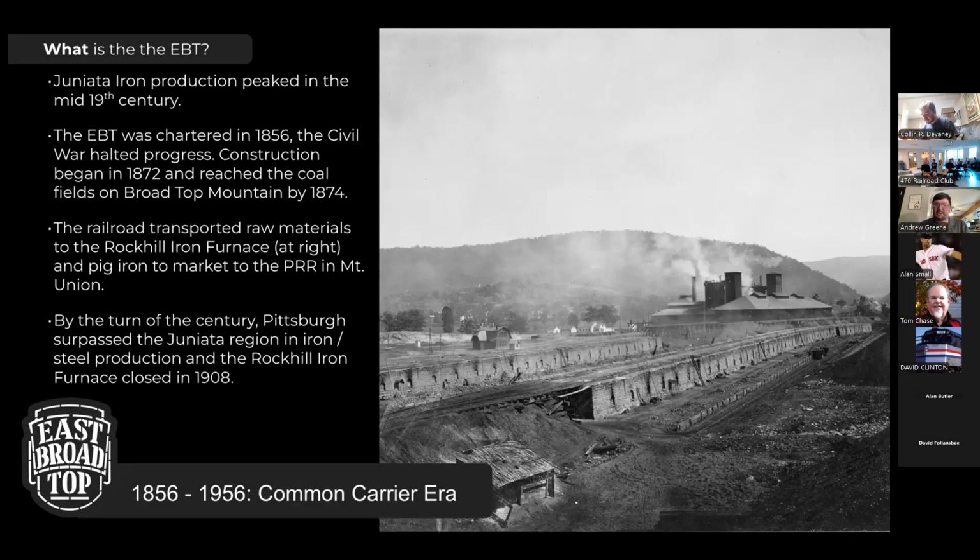The railroad, for its most part, for the first 30 years, was just a conveyor belt. They would run their empty trains up to Robertsdale, which was the company mining town. They would bring the coal down to the Rock Hill Iron Furnace. They would, using their branch lines, bring in iron ore from the communities around Rock Hill and Orbisonia. And once you combine them all together and you have your finished product, you would ship out the pig iron to market to the Pennsylvania Railroad and Mount Union.